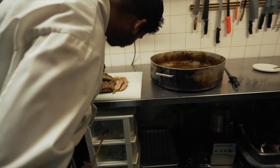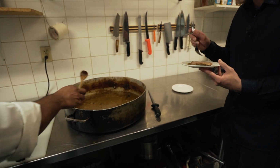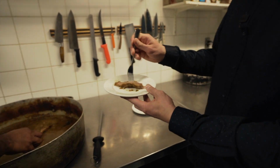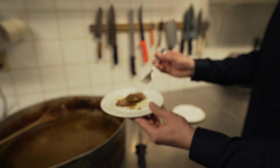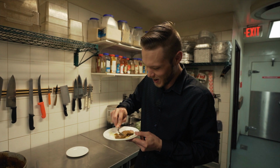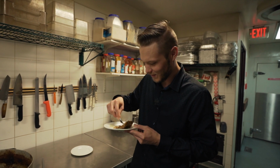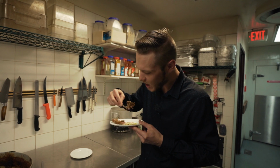My mouth is watering. This is so tender, nice and bright. Some sauce? A little sauce, sure. A little curry sauce on it. Oh, there you go. Oh man. Get it before everyone else. It's gonna be hot.